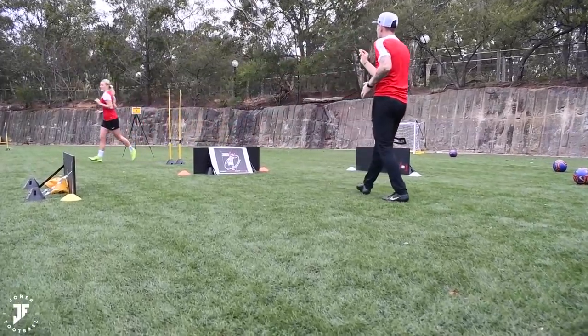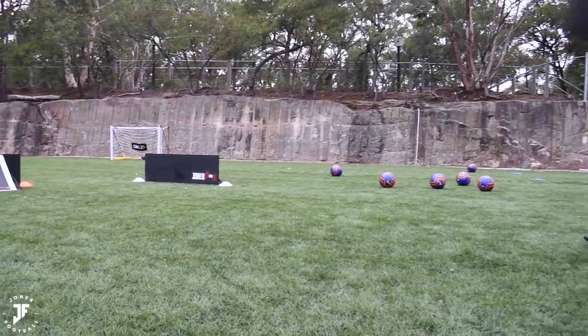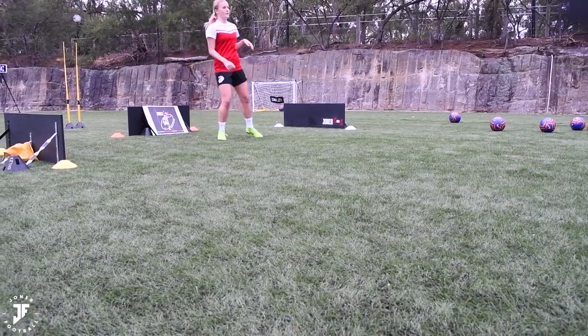Good, you can do that in two touch. So that's going to be difficult. If you don't hit the middle of the board, that's what's going to happen. So we're playing a one-two around those poles. Okay, ready? Let's see how we go, Bella. Do three or four sets of this.